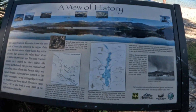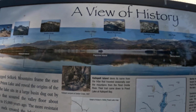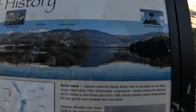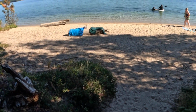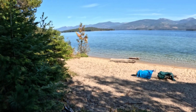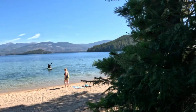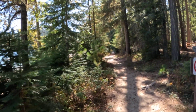Here's another storyboard. Tells about a view of history, names of the mountains that you're looking across at. There's a lookout tower, as you can see there, Lookout Mountain. That's across from us. There's the sandy beach. Some brave souls in the water.